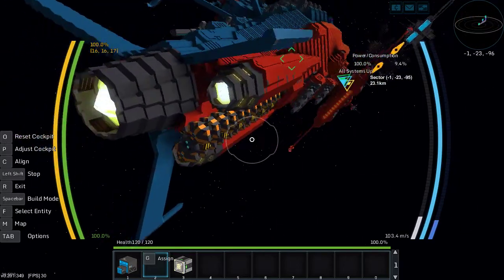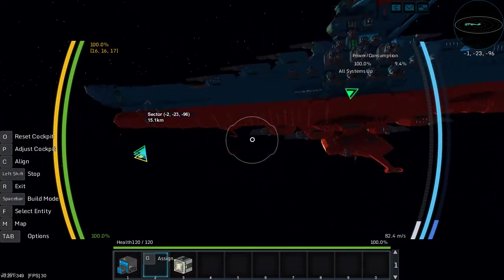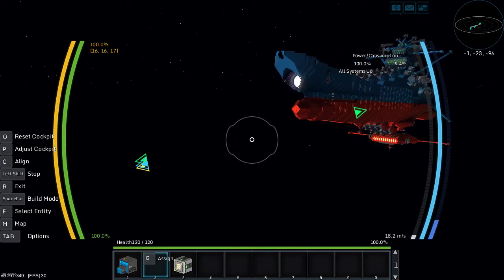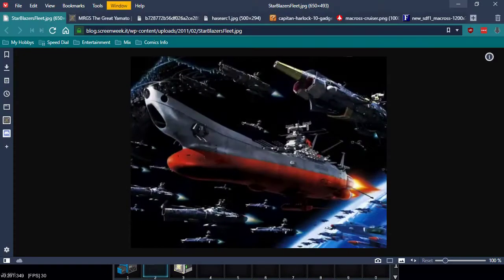I love this ship. I mean, wow, she is a beaut, and I want to see more from this series if you're able to. Let's see. For those who are curious, this is Star Blazers.